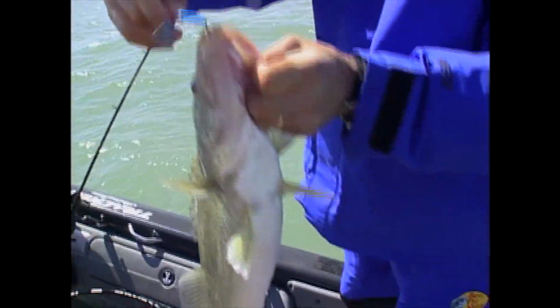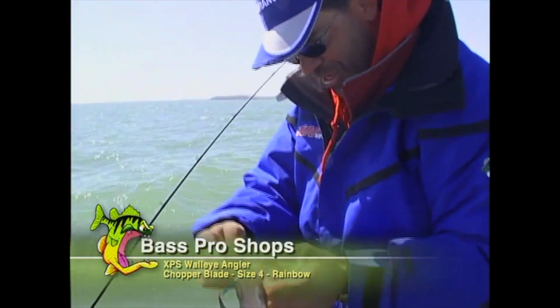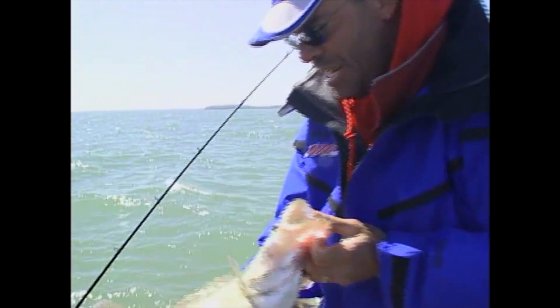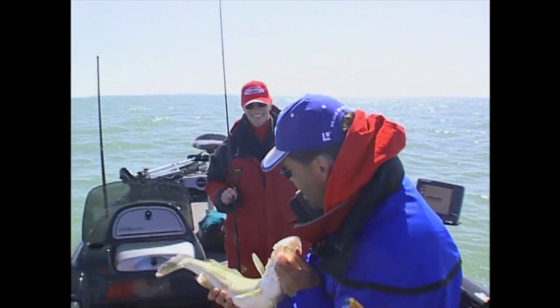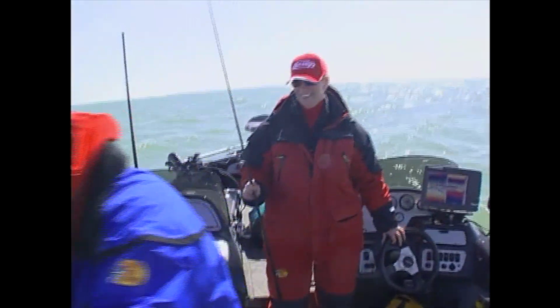I like it. Oh, right here. Chopper blade, that's called. A little pear-shaped blade. A little different vibration. Boy, he wasn't on by much. Good fish. Great fish. Good job. You fought him just right, too. Just right. All right, let's put her back in here.